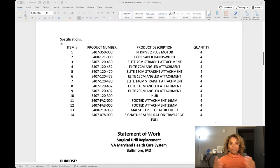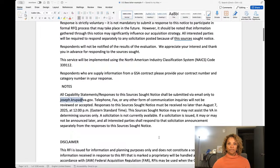That aside, if you're the type of person who's like, I don't care, I want to look into this anyways, I would respond to this if I was veteran owned. I would respond to this if you have some type of connection to obtain medical products. Okay? So what they're wanting to know, and then also going back up here, because I know one of the comments said, I see when it's due. Yeah, it's in the attachment. It's due at noon. It's due August 7th at noon.